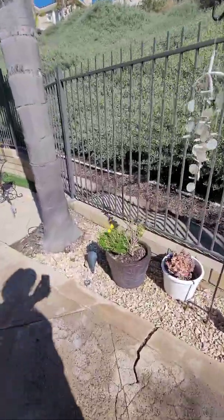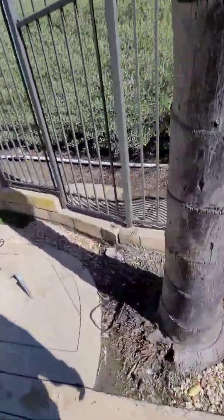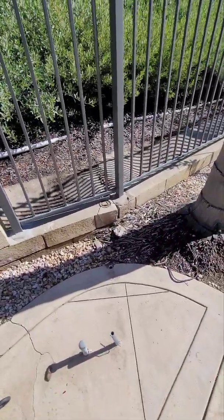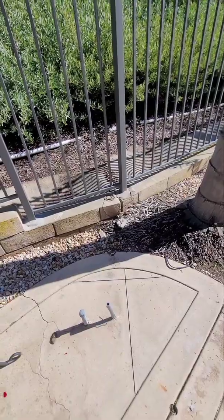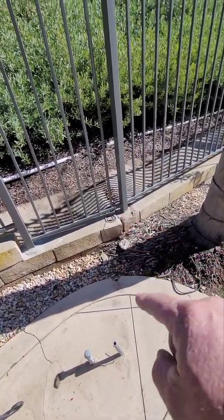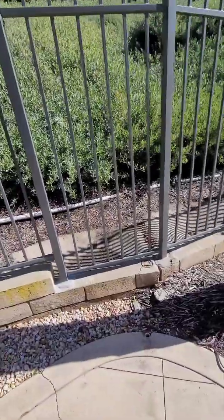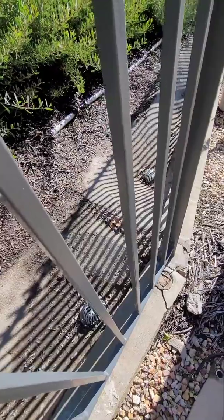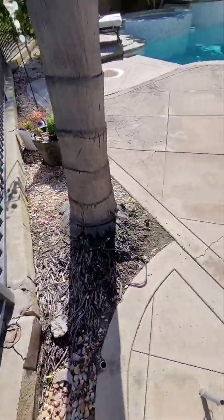Back over here, he's got two drains. The wall's moving and cracking a little bit. They've replaced one of the bars because that moved also. You can see where the old post used to be right there, and they cut that, put in a brand new section. But they've got a drain here and a second drain over there, and both drain all the way out to the street.